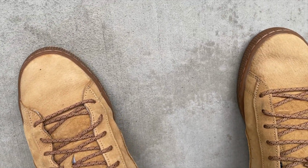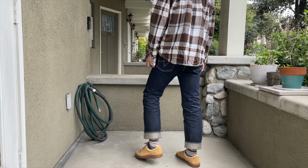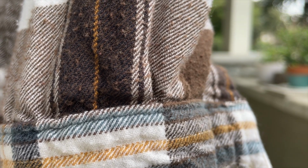I paired this with my Puma Baskets, which I picked up a long time ago. Not even sure if they still sell them, but the color is pretty spot on with the gold accent stripes on the flannel and helps make that color pop more.